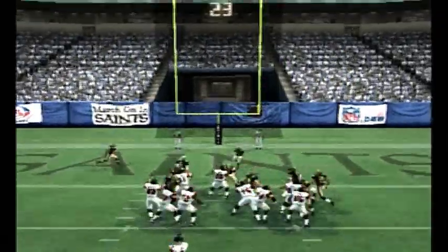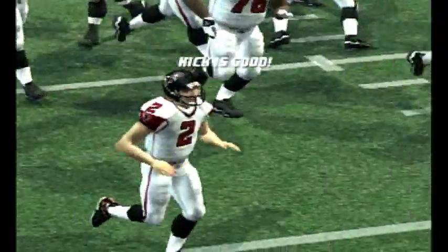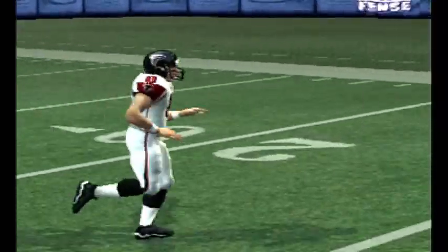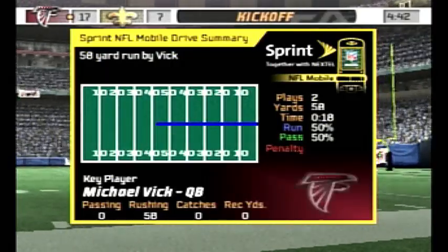The point after is good. Hey, as an offensive coach in this league, you're always making adjustments. And hopefully you can get the defense on its heels and get it in there for the touchdown. Good job by these guys.